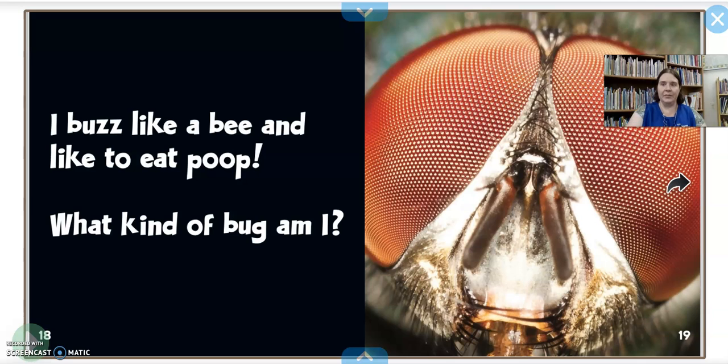Look at this one. Look at this clue. These big eyes. It looks kind of scary. I'm going to read and see because I don't know what it is just by looking at the picture. It says, I buzz like a bee and I like to eat poop. Ew. I wonder what kind of bug likes to eat poop. What kind of bug am I?